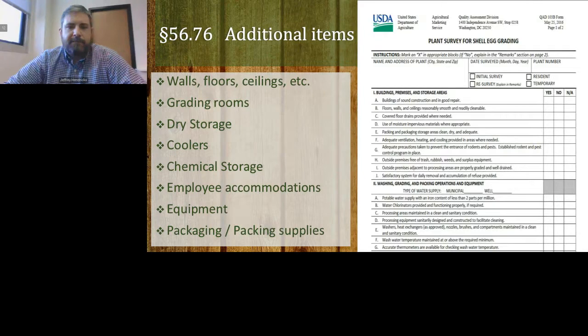Here's a view of the survey form that we fill out before services are started, and some additional areas that we're looking at is the walls and ceiling and floor throughout your whole facility, in addition to the grading room, dry storage areas, coolers, chemical storage, and the actual equipment and machinery that you're using to process your eggs.